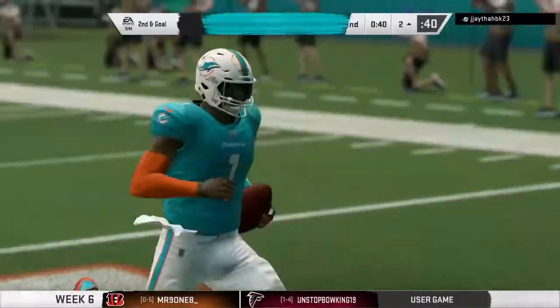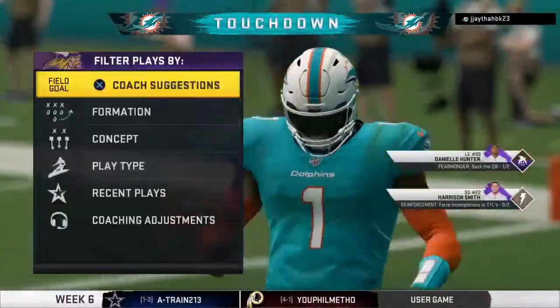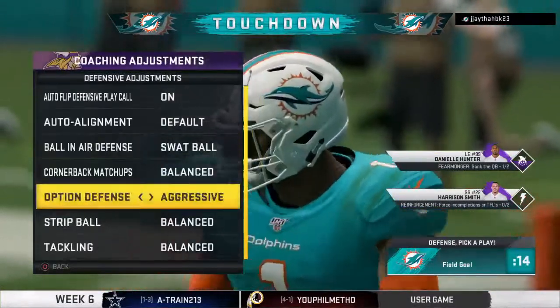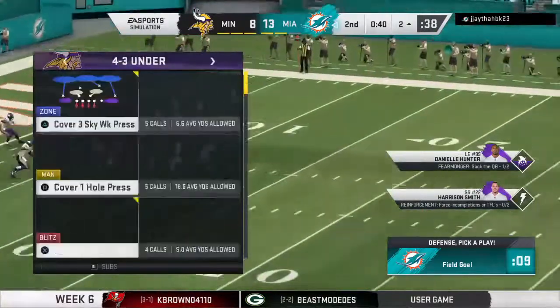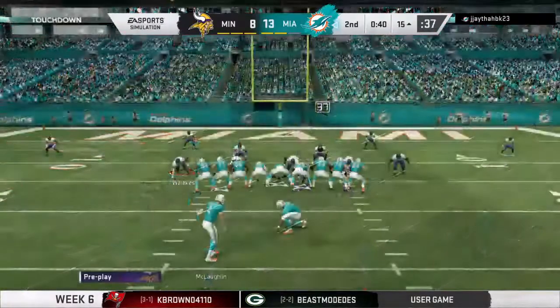And he is in. Touchdown, Miami. It's their quarterback. His 10th touchdown of the season, 2nd of the game. And the Dolphins are going to jump back in front.